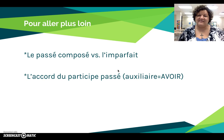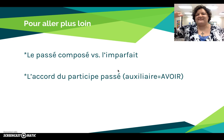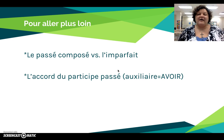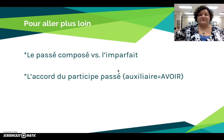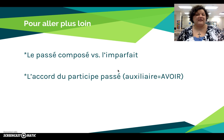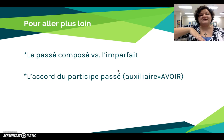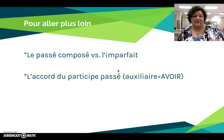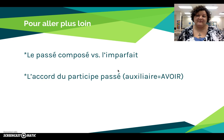That's the one that makes sense, because if I try to force it into this gesture, it just doesn't really make sense to say, I went to the store. It just doesn't fit. But I was going to the store when I met my friend. That makes more sense. So, j'allais au supermarché in the imparfait quand j'ai rencontré un ami. So that's just a brief summary of the passé composé versus imparfait. We can get into that more in class.